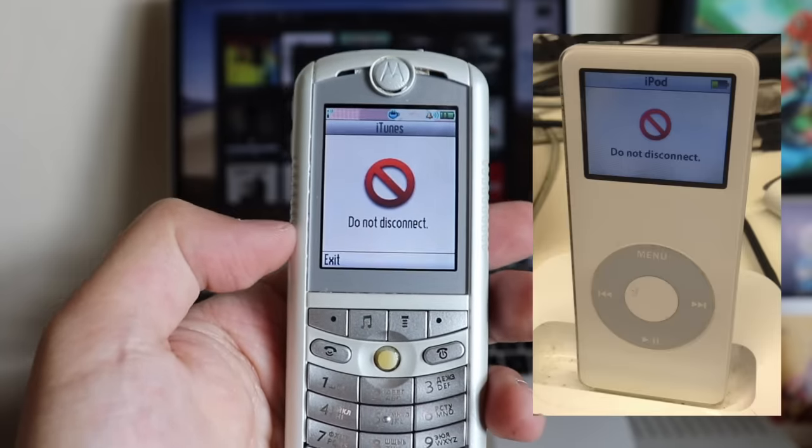As you can see by the iPod screen, it was definitely affected by the juice. And the phone has a white screen, and it's working now. Oh wait, the phone shut off. Huh, it said low battery before it shut off.